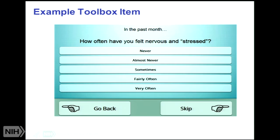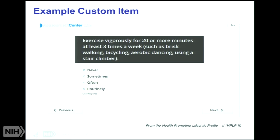This is an example of what an NIH Toolbox item looks like. It looks a little bit different than the PROMIS measure, but it is the same in that it's one question per page, and it automatically advances for the patient once they've answered. I also wanted to show you an example of a custom item, so that they're not going to get three different looking kinds of surveys if you're selecting different measures. This is one of the items from a measure that we use titled the Health Promoting Lifestyle 2.